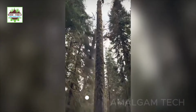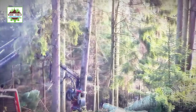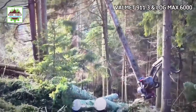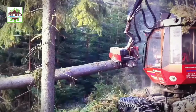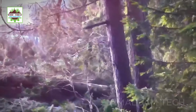Wow! Wait, don't take your eyes off the screen yet. We're about to introduce you to the Valmet 911.3, combined with LogMax 6000, a masterpiece in the logging industry. This machine isn't just powerful, it's smart too. Equipped with a strong engine and advanced hydraulic systems, it can process trees faster than you can eat popcorn in a movie theater.